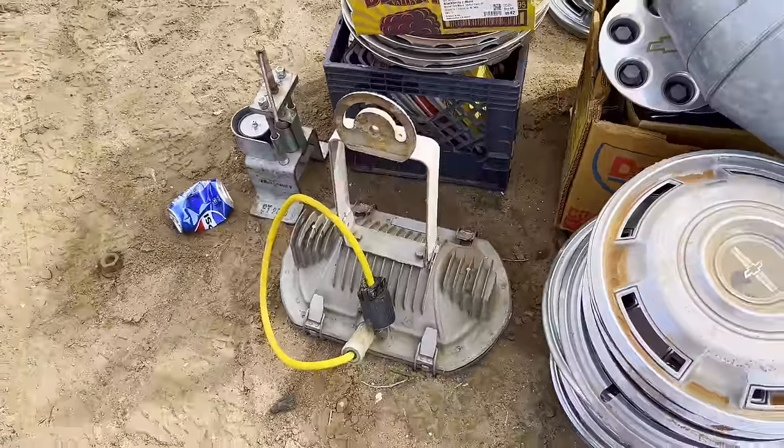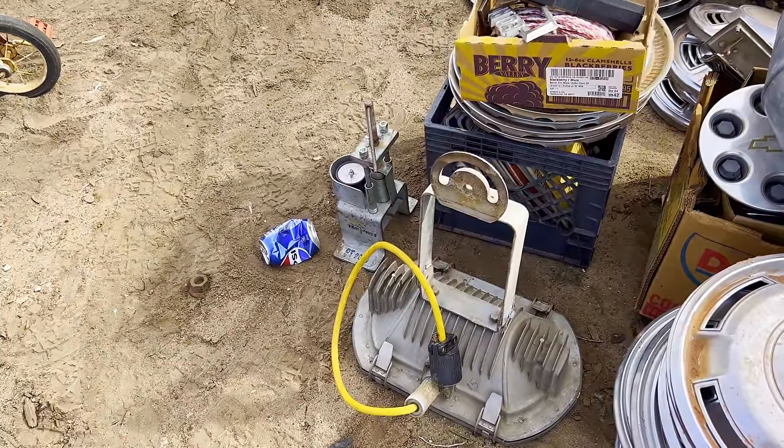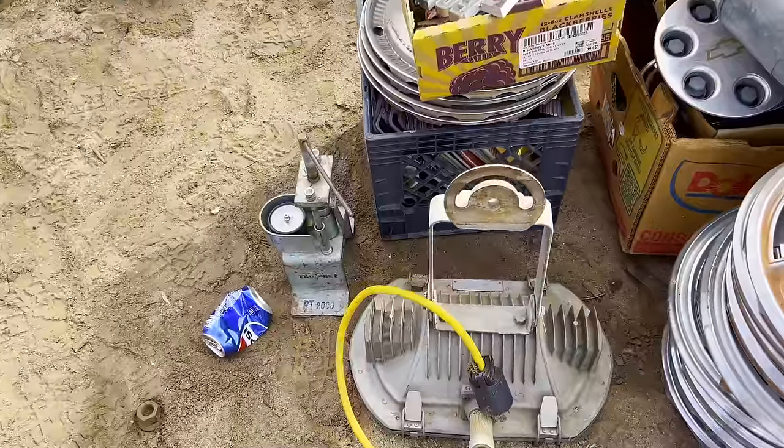Then that light there, a buddy came up to me. He's like, hey, I bought this for a couple bucks. You want it? He says, I don't really want it, but I thought of you when I bought it because you like old lights. And I said, yeah, I guess I'll take it.